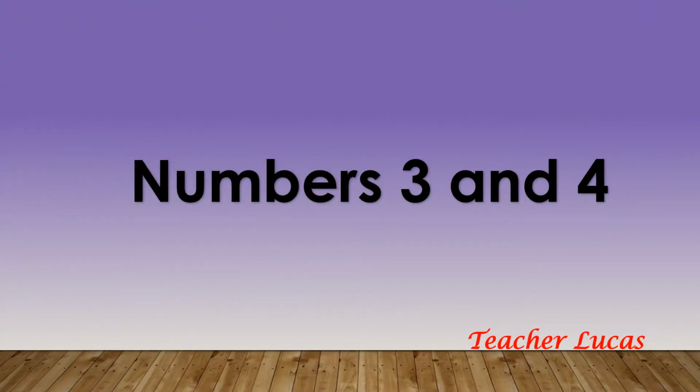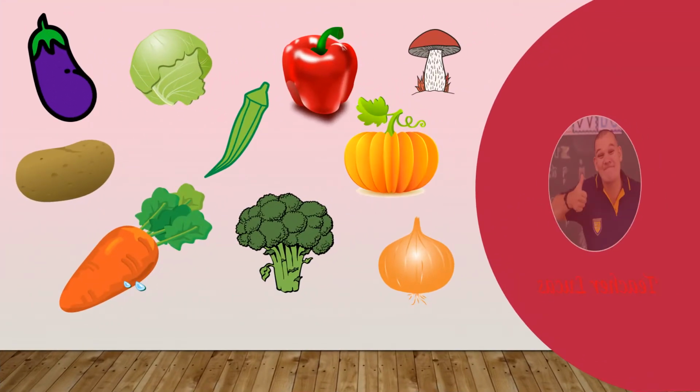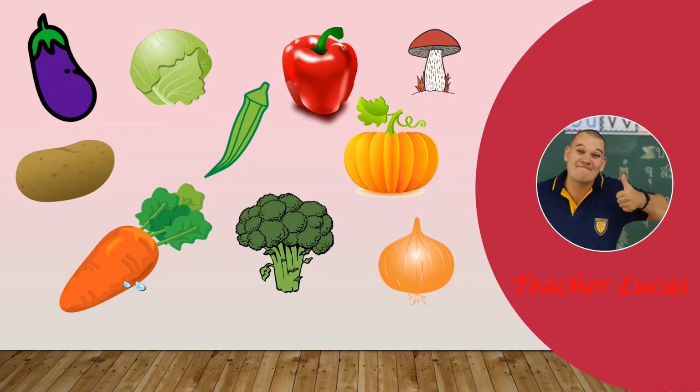Numbers 3 and 4. What do you see in the pictures? There is an eggplant. There is a cabbage. There is a bell pepper. There is a mushroom.